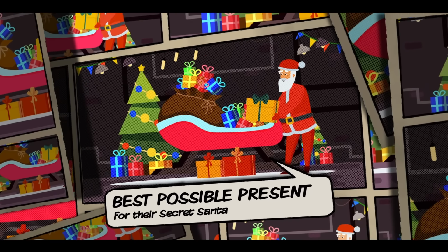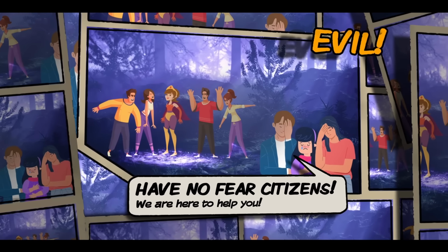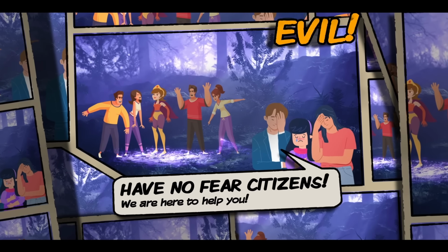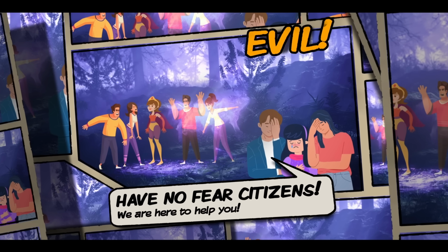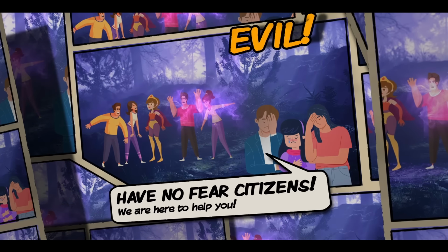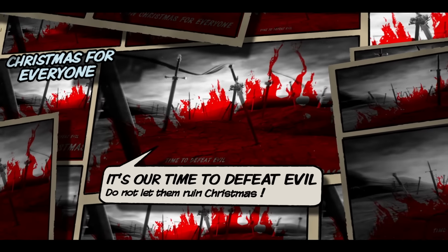But when everybody thought everything was lost, a big squadron of superheroes showed up to the scene. Supergirl says, "Have no fear, citizens. We are here to help you. There is evil in this city. Your attacker wants to take your spirit. But in each and every one of you, there is a light, a spirit that cannot be turned off. It's our time to defeat evil once more. Do not let them ruin Christmas for everyone in the city."